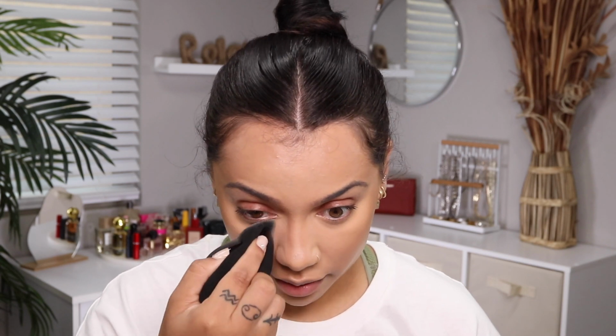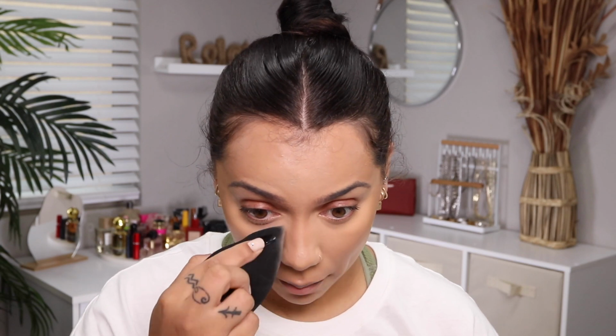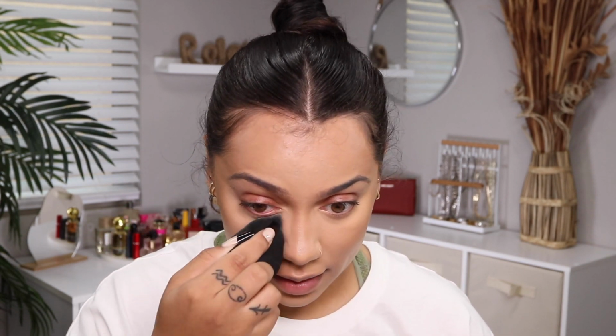I already touched up my under eyes so that they're not creased, and I am just pressing that product into the skin. He said this is his technique to get the under eyes to look really flat and seamless, which, holy shit. Wow, this looks really, really good. And I am trying my hardest not to put too much product in the center where I would want to put my blush, really just focusing it towards the nose, basically how we did our concealer.